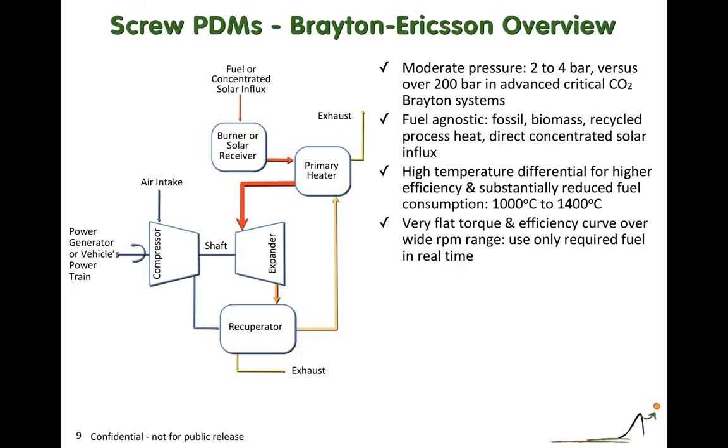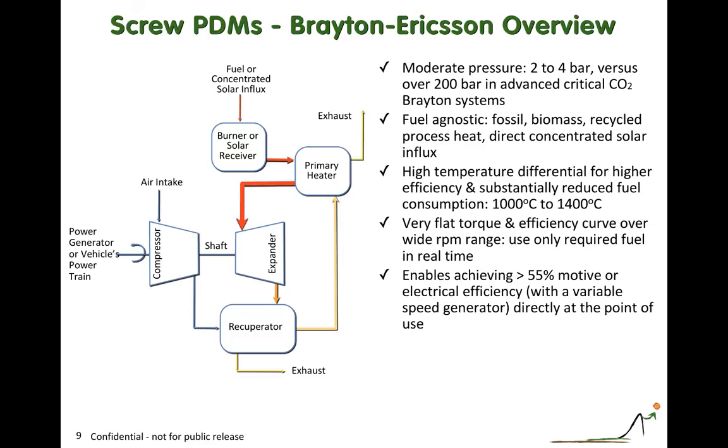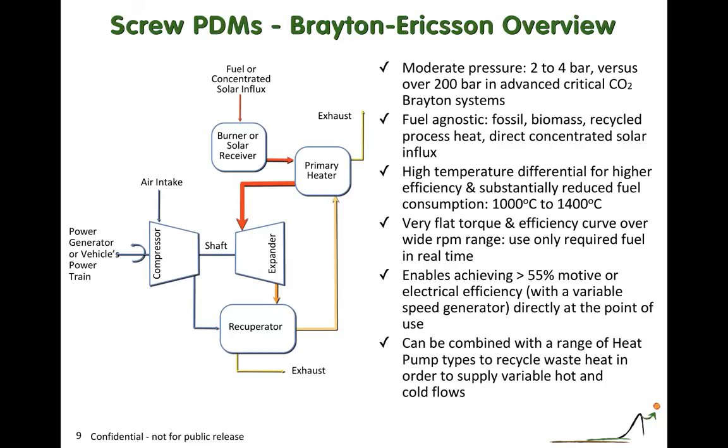With a screw machine, the curve is very flat. So it's more like shoulders and a flat plateau in between two shoulders, which means that you can vary the RPMs from low to very high without losing in efficiency, which means, for example, for transport applications, a much reduced gearbox, much simplified gearbox, and also high efficiency because you only use the fuel you really need. If you don't need much power, you reduce the use of fuel, you power down, but the efficiency is still high. So this combination of features enables us to achieve above 55% motive power or electrical efficiency directly at the point of use. Again, this is unprecedented. We don't know anybody else who could achieve that with other technologies.